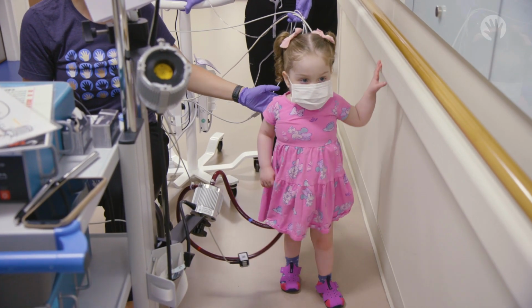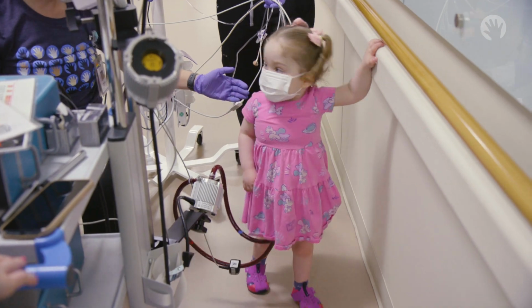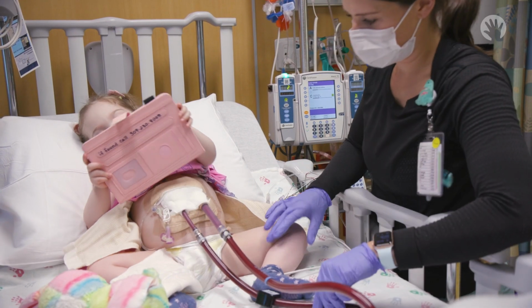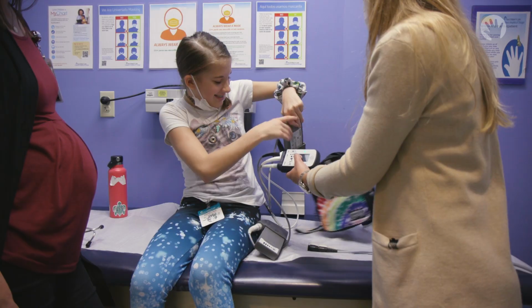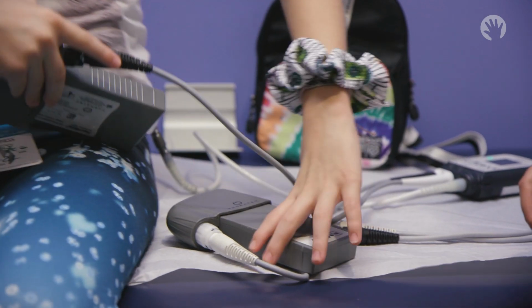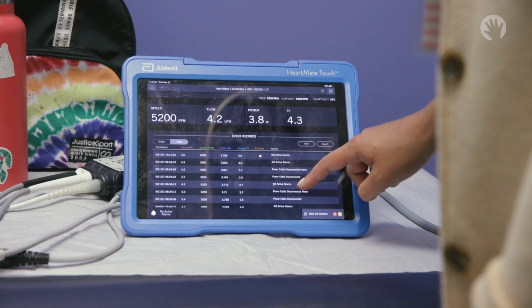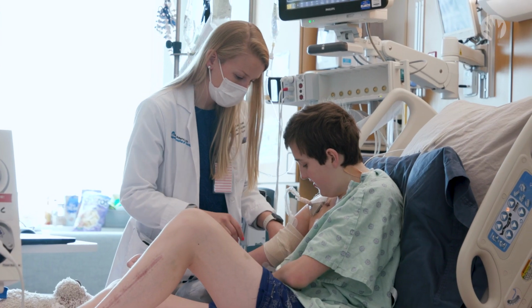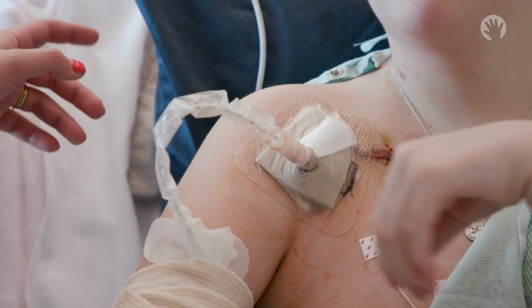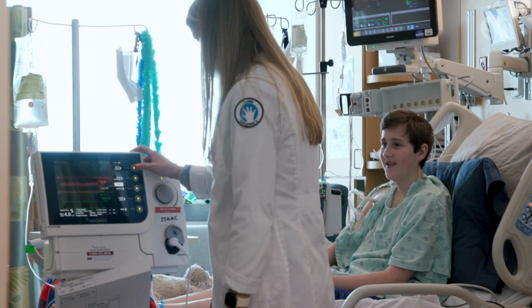For a very small child, we will often need to use a type of pump that takes the blood outside of the body and pumps it back in. For the older children, they're able to get adult-type VADs that can be implanted internally. We also have devices that can be placed through the blood vessels. Those are less invasive VADs that would be used on a short term.